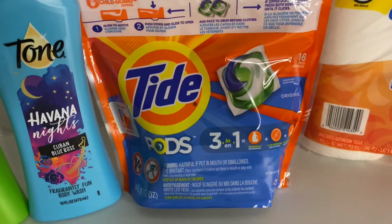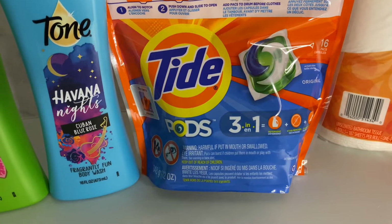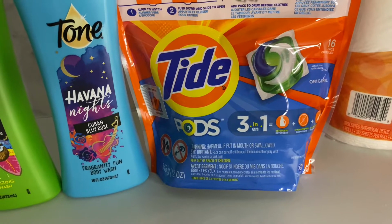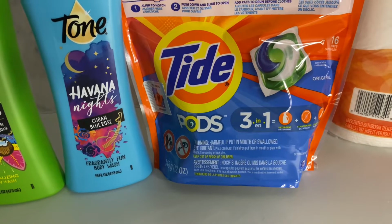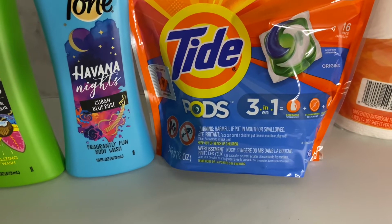Then the next thing was the Tide Pods. The Tide Pods, they are $4.95. I believe the liquid also is $4.95. There is a $2 off digital coupon, which I believe is separate from the pods, that is attaching also.